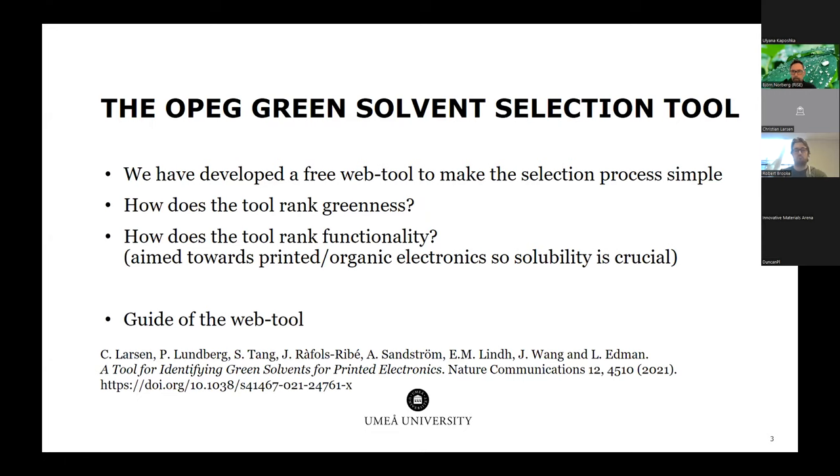In short, we have developed a free web tool that's available for everyone to use that lets you simplify this process of finding green solvents. I will talk a little bit about how this tool ranks the greenness, so you can understand what's behind the number that we use to separate the different solvents in terms of greenness. And also how we rank functionality. In this case, we rank it based on the solubility of materials. We want to use solvents to dissolve materials. It's very typical for printed electronics. And at the end of this talk, I will do something a little bit unconventional, which means I will go to the actual web page and show you the tool a little bit. So just show you how to use it.